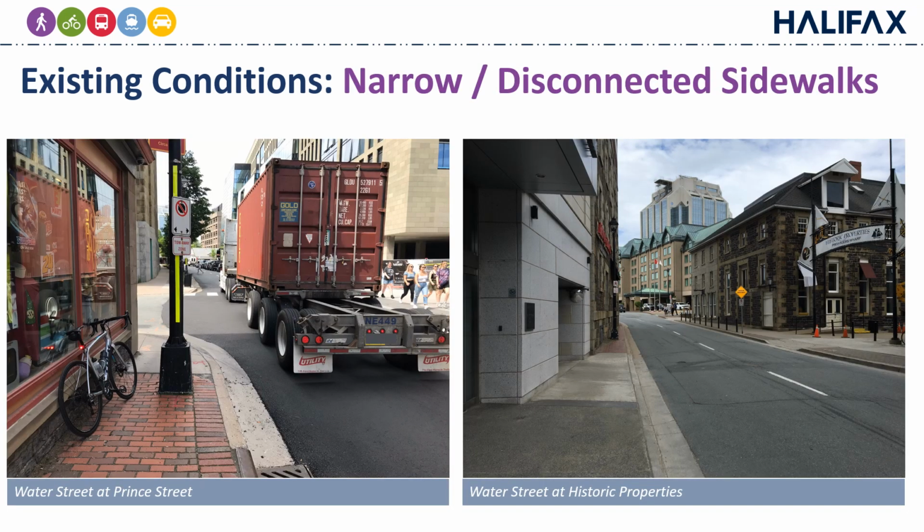The two photos displayed on this slide show the two locations along Water Street where the sidewalk is narrowed below acceptable widths or is disconnected. The image on the left shows the pinch point at Prince Street. Limited right-of-way between the existing buildings has contributed to a very narrow sidewalk on the west side of the street. The narrow sidewalk is made worse by the streetlight standard obstructing the sidewalk, which further reduces the amount of clear sidewalk space to less than 1 meter, making the sidewalk inaccessible.